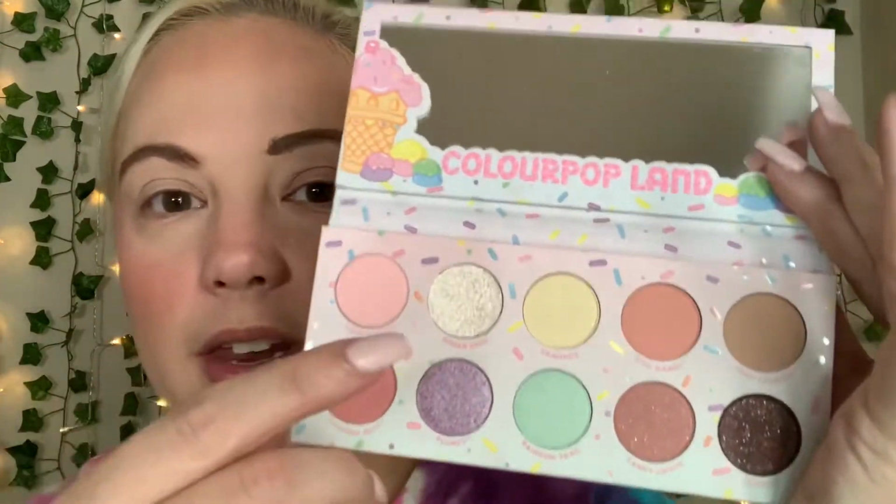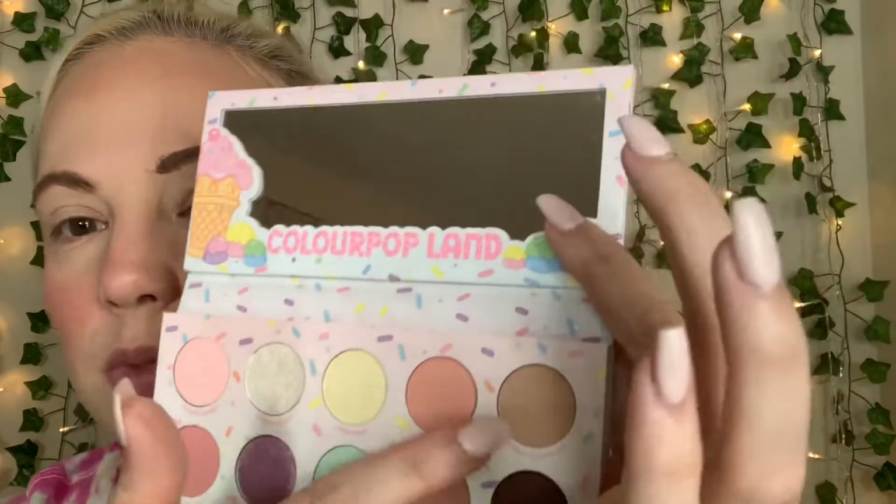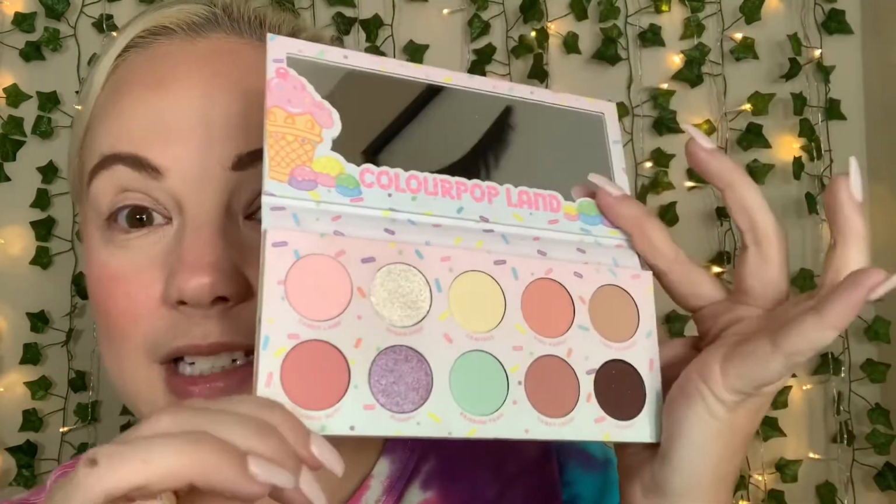So this is what it looks like. I do enjoy that it has the pastel colors, of course, in here. It really goes along with that pastel Colourpop Land theme, but I also enjoy that it has pops of neutrals as well. Like this is quite a neutral color as well as this. So I do enjoy the color setup. So I'm going to go ahead and prime my eyes off camera, and then we'll play with this and see what our final thoughts are on this Colourpop haul.